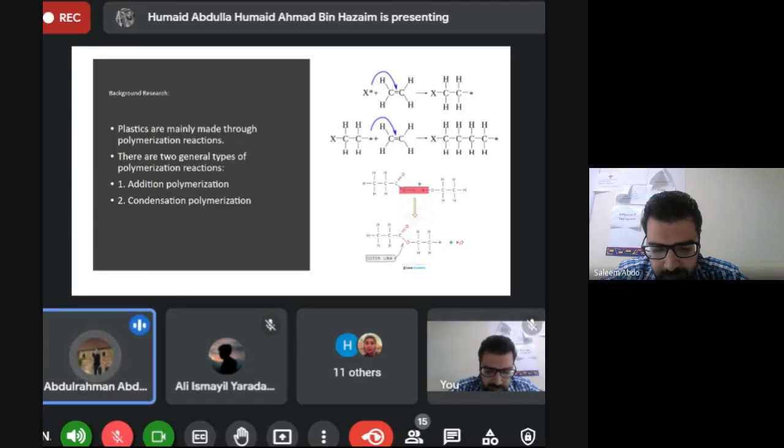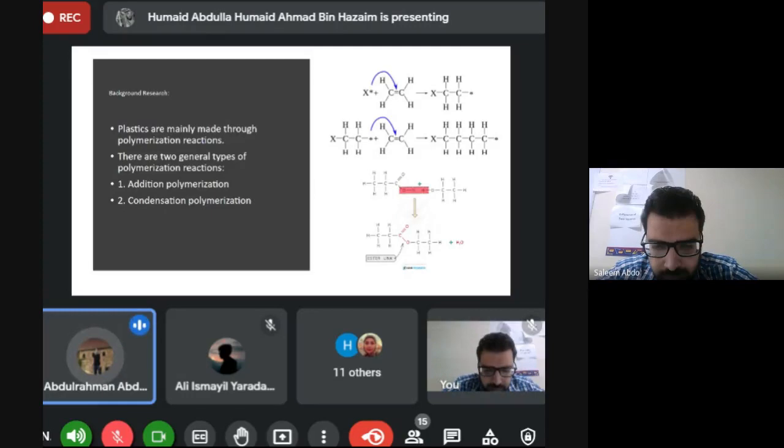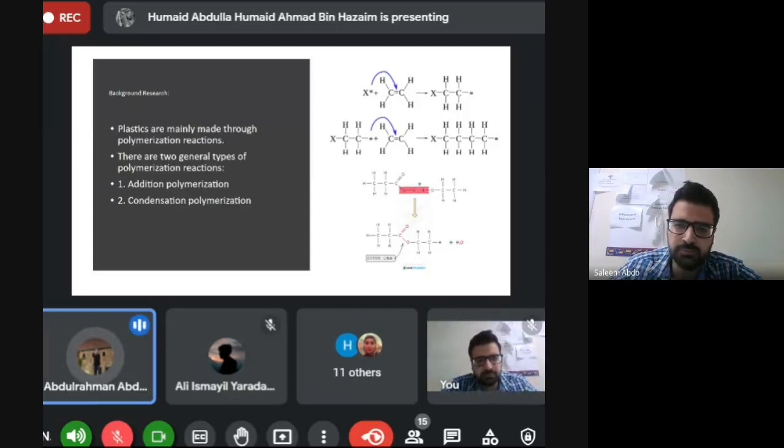First, we're going to talk about addition polymerization. If we take an example of an ethylene compound, the carbon atoms have a double bond between them. The single bond will occur by breaking the double bond, and then they join together. So it's a monomer plus monomer, which equals the polymer, and that will make a long chain. And then we're going to have condensation polymerization, and that will continue the polymerization process.